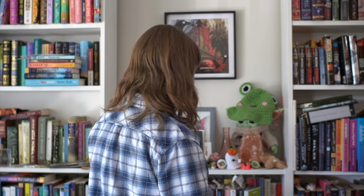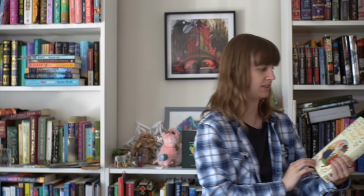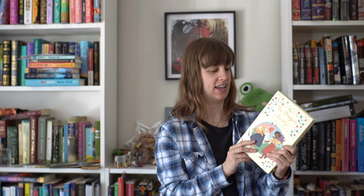Okay, O, I saw like a million O's, but this one's closest. So we're gonna go with The Tea Dragon Society graphic novels by Kay O'Neill. These are the sweetest graphic novels ever, and I love Kay's work. They are such a talented artist, and I just think they're so cozy and beautiful, and I love the dragons so much. These are amazing.